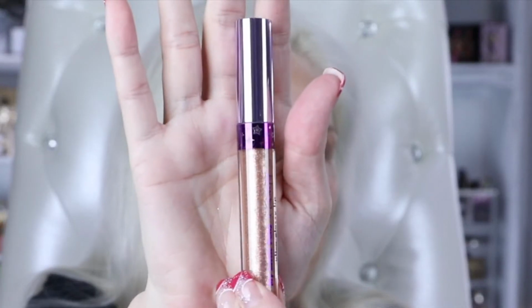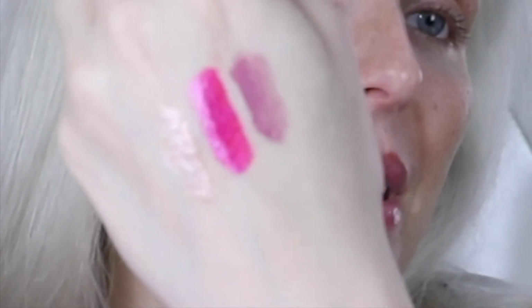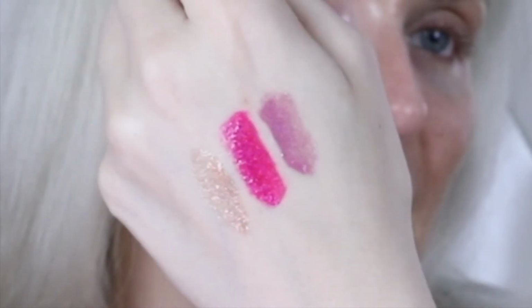This one is awesome. Look at how gold and glittery this is. They killed it. Flutter Valley. Oh my gosh, I am obsessed with these. I wish I would have ordered backups. I had no idea these would be so incredible.